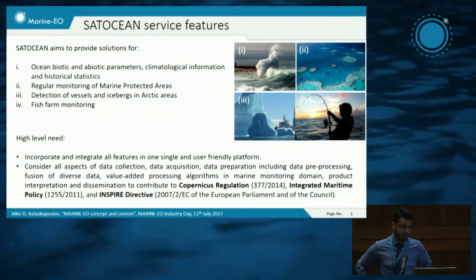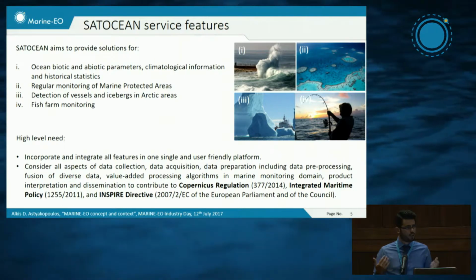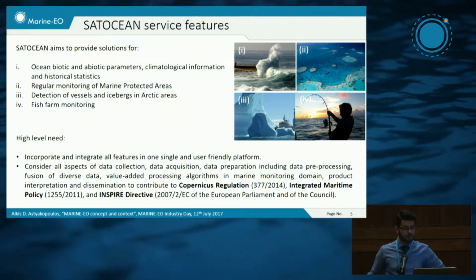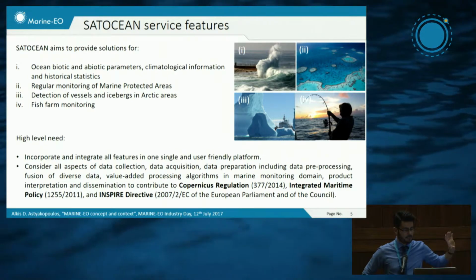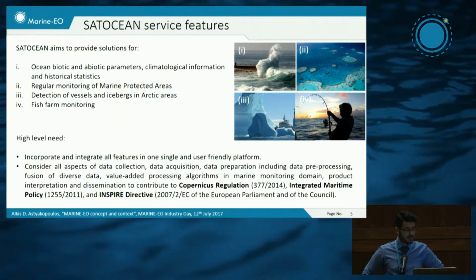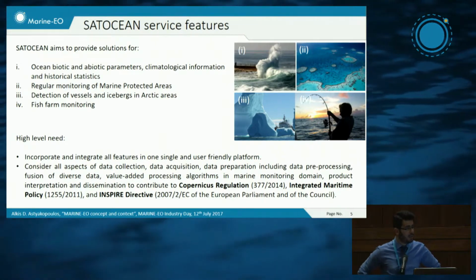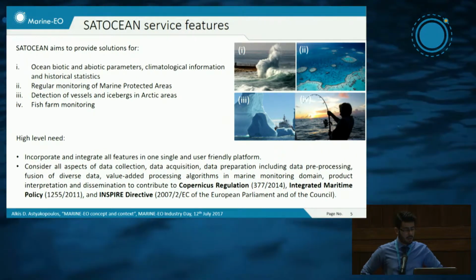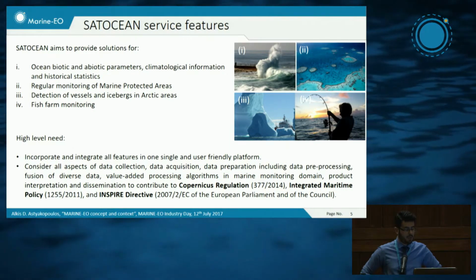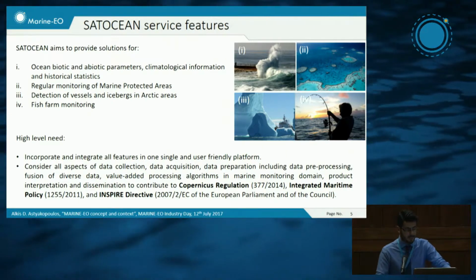This is the first part of the features that we are seeking to develop within the project. It was a very time-consuming process to collect these requirements from the authorities, from the buyers group participating in the project through various questionnaires, and we have focused on these four features for the SAT-OCEAN service. The first is about developing ocean biotic and abiotic parameters, climatological information, and historical statistics. The second is about regular monitoring of marine protected areas. The third is about detection of vessels and icebergs in Arctic areas. And the last one is about fish farm monitoring capabilities.